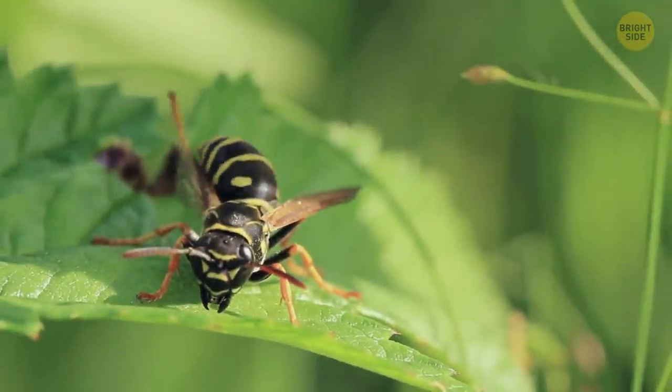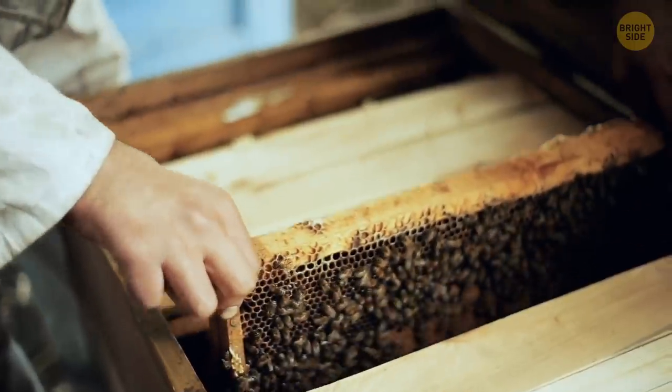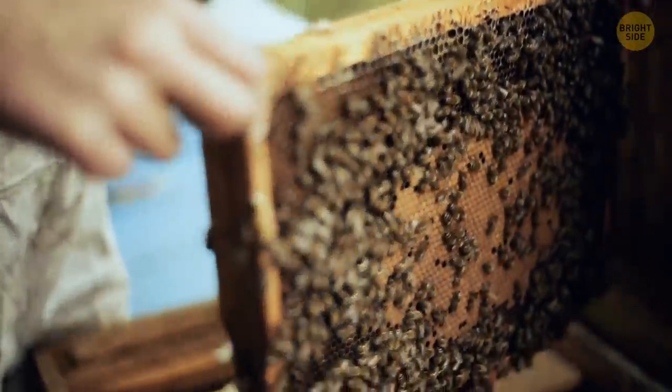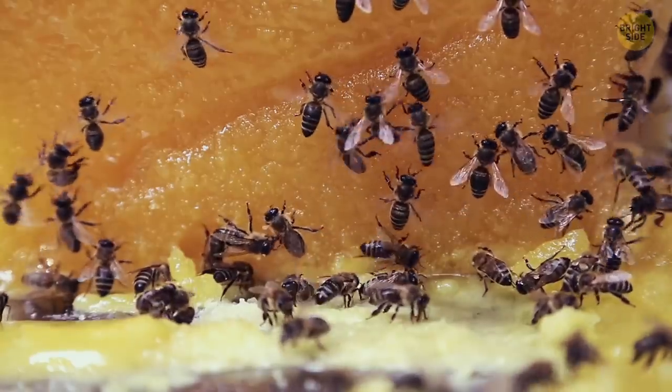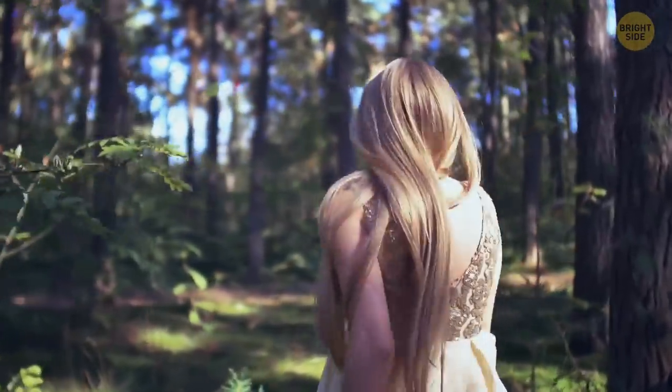You might leave wasps alone, but don't be so sure they'll do the same. Bees do respect human boundaries, and if you don't bother them, they won't hurt you. But wasps are so bad-tempered, they can sting you even if you're just walking by their nest. Well, fooey on them!